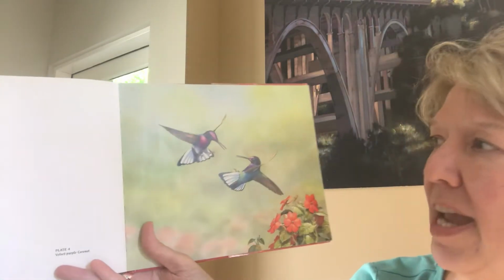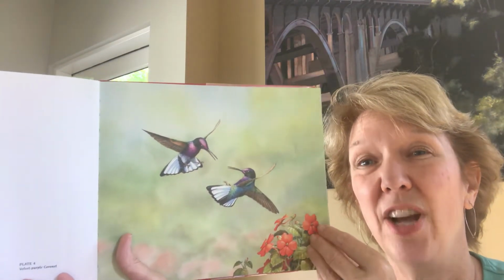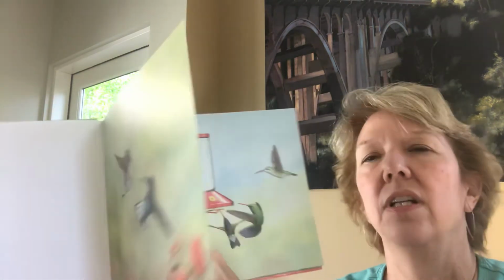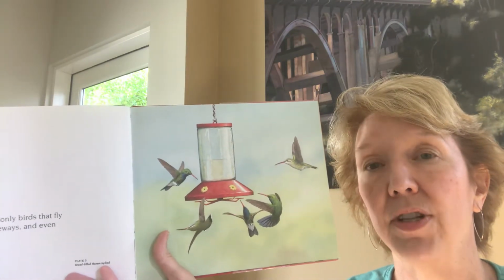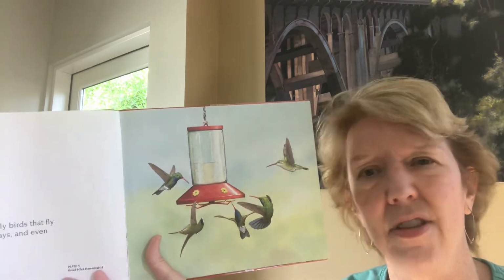They often fight over food. If you've ever had a hummingbird feeder close to your house, you know that. They say that they're territorial, which means they like to be the only one in the area, sort of like some other wild animals. And so if there's another bird at the feeder, they kind of fight them off because they want to be the only one there. They're not good at sharing.